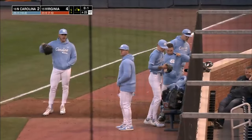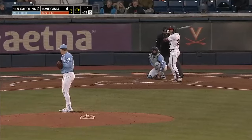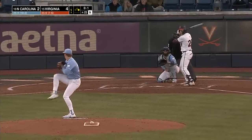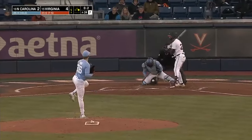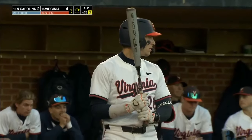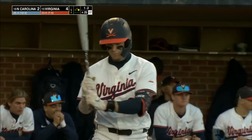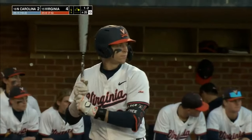Count 0-1 to the right-handed hitting catcher. You see some activity starting in the North Carolina bullpen. I have a guy from the Division III level, and this is a great story, a guy who was ready for this opportunity, who really had no offers coming out of high school. He's a true diamond in the rough, and he's been a big pickup for this Virginia club.